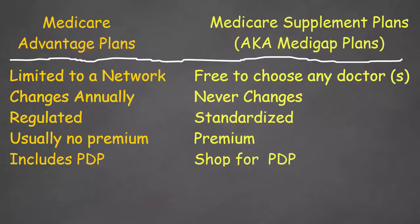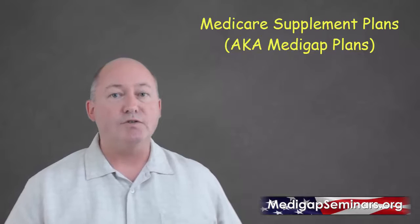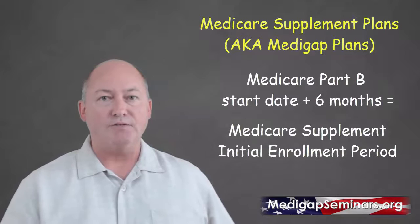When you first enroll in Medicare Part B, you can get any Medicare supplement plan available to you without having to worry about your medical history. You can't be rated due to your medical history. You can't be denied coverage. This guarantee issue period lasts for 6 months from the start of your Medicare Part B, and it is referred to as your Medicare Supplement Initial Enrollment Period. That's different than your Medicare Initial Enrollment Period. Your Medicare Supplement Initial Enrollment Period lasts for 6 months from the start of your Part B.